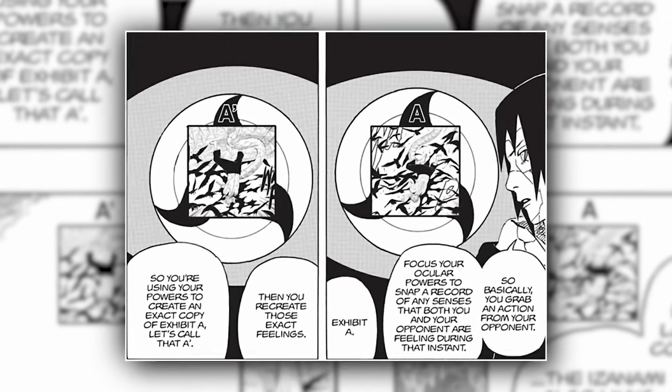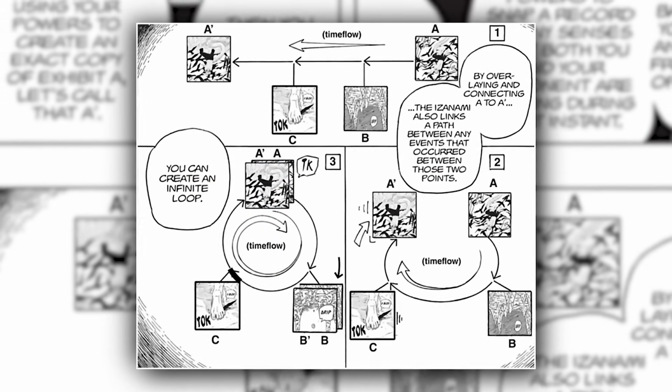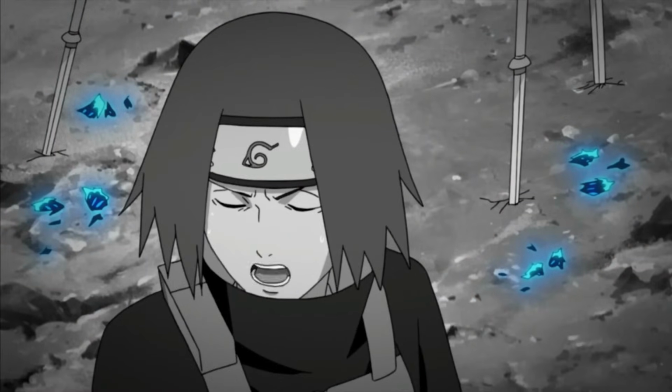So the initial recording, it will always be point A. The next set of actions, they will be point B. And it will just continue over and over to say 100 different actions until the user literally decides to stop recording sensations.